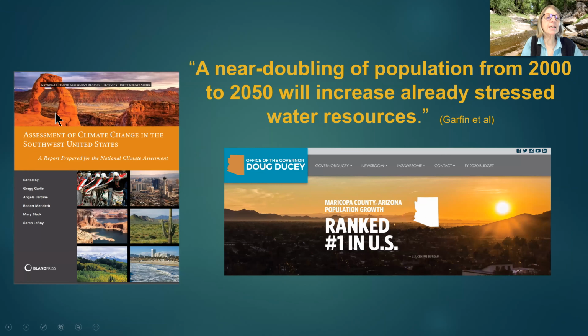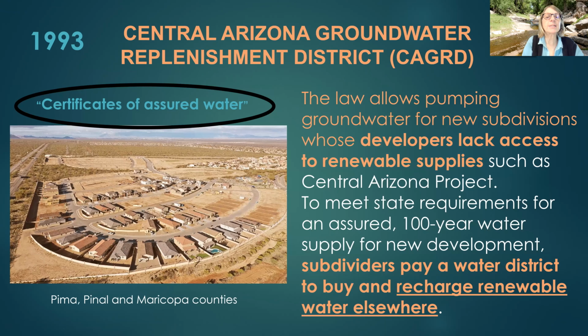We go back to this assessment of climate change in the southwestern US, that report that Greg Garfin had something to do with. And that report said a near doubling of population from 2000 to 2050 will increase already stressed water resources. And I pulled this off of the governor's website. Maricopa County, this was about a year ago, Maricopa County, Arizona population growth was ranked number 1 in the United States, and we can see it going on all over. There are new developments springing up and new people moving in. This is a fact of life in the desert Southwest.